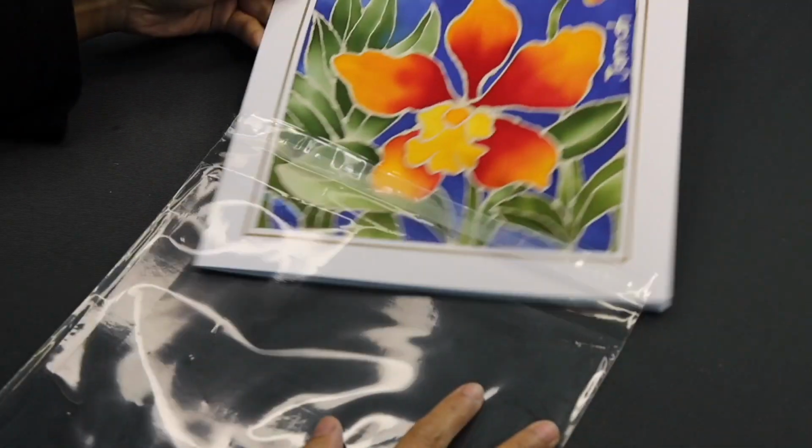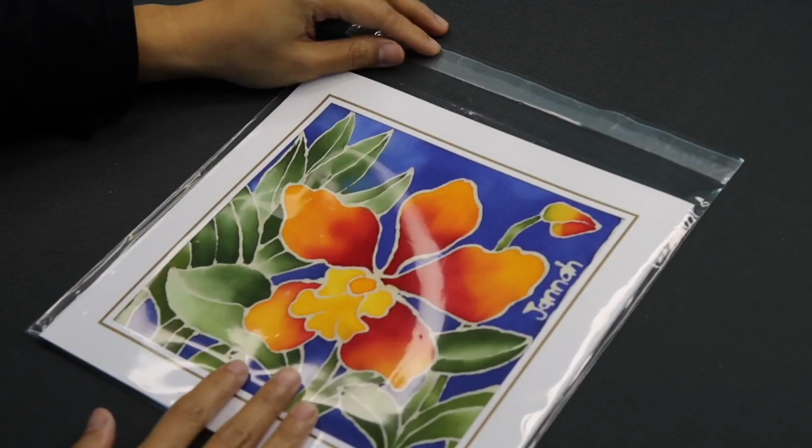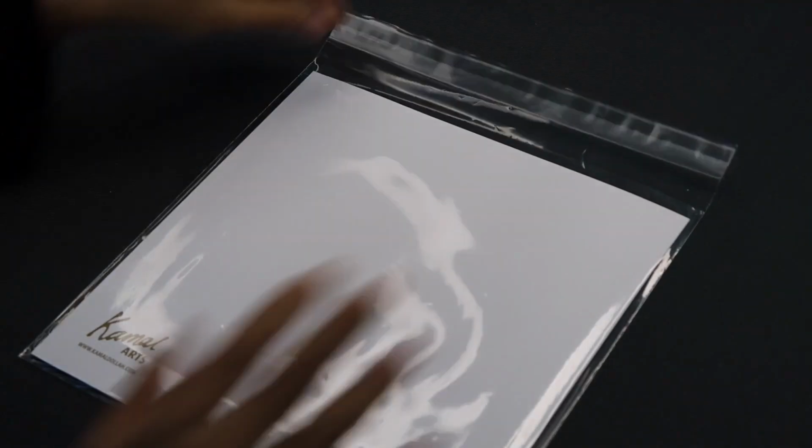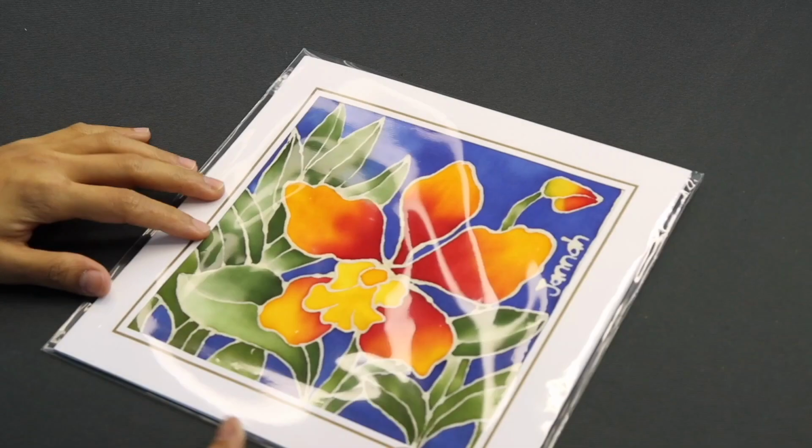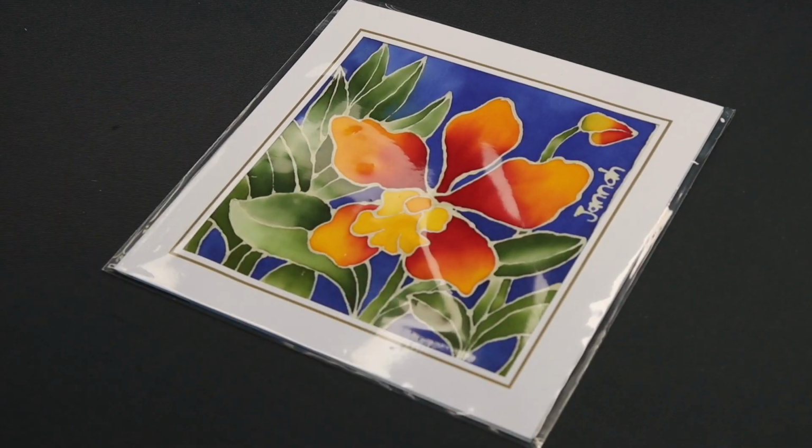Insert the card into the plastic sleeve, seal it, and it is a very presentable picture.